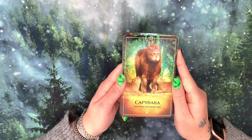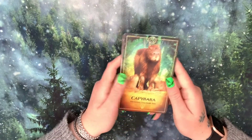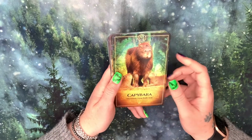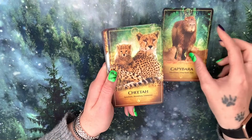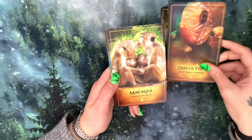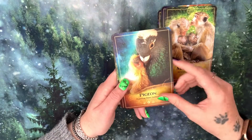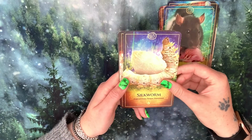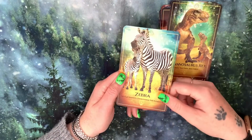So this is the fourth and final pack that you can buy as a booster for your oracle. This one is called Mama and Babies, so focusing on family bonds between a parent and their child. So again, you get 12 cards. I'll show you them one at a time. So you get the capybara, cheetah, crowned sifika, discus fish, macaque, pigeon, prairie dog, rat, silkworm, snakes, Tyrannosaurus Rex, and the zebra.